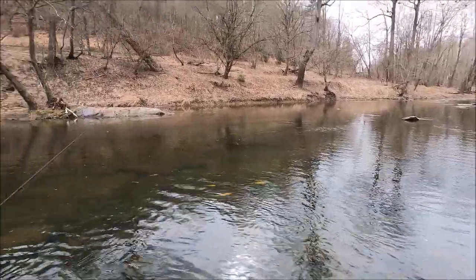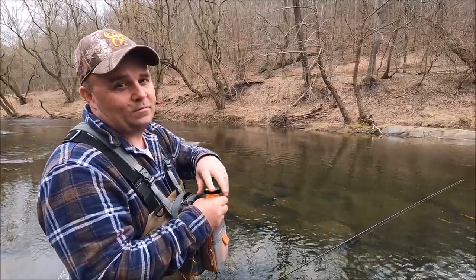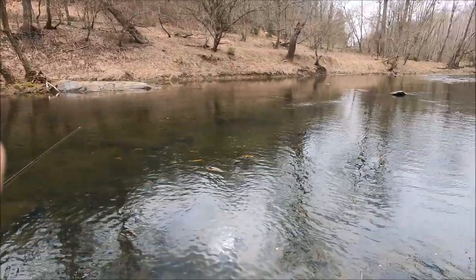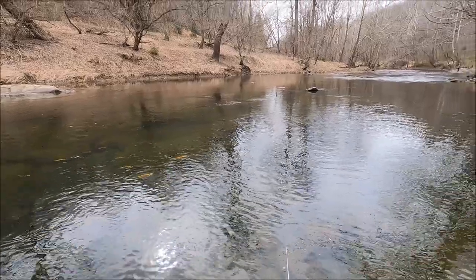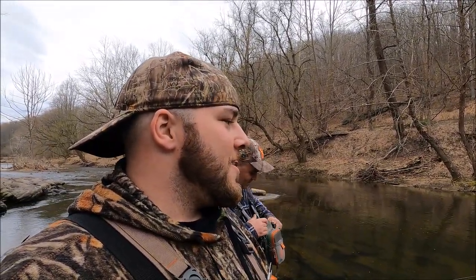Yes, sir. And to cap it all off, Dean has caught a brown, a rainbow, and a golden. Got the trifecta today. Freaking awesome. This has been one hell of a trout day. Not much else to say.